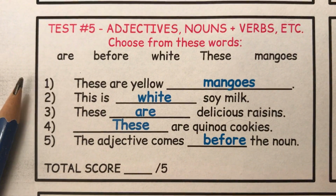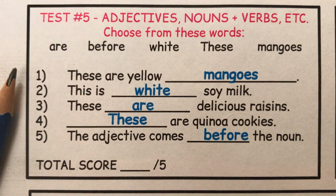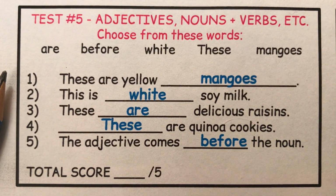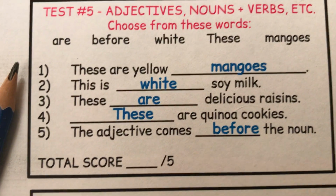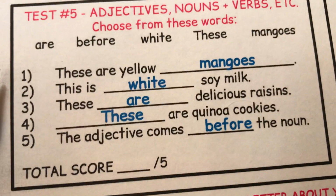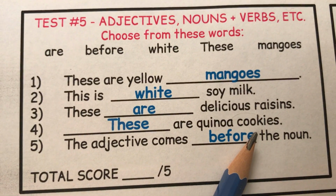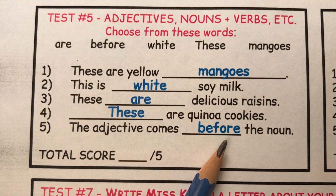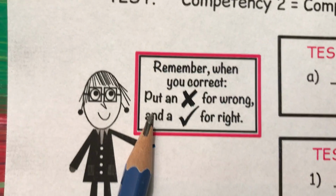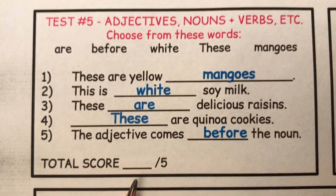Adjectives, nouns, verbs, etc. Number 1. These are yellow mangoes. 2. This is white soy milk. 3. These are delicious raisins. 4. These are quinoa cookies. 5. The adjective comes before the noun. Remember, when you correct, you have to put an X for wrong and a check for right. Count your total of check marks and put that on the line.